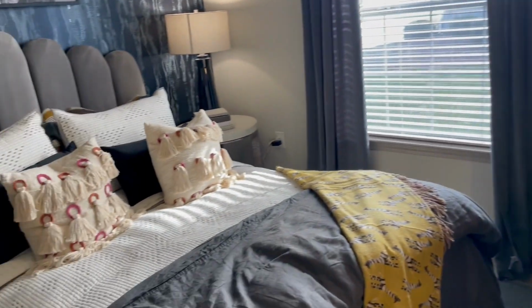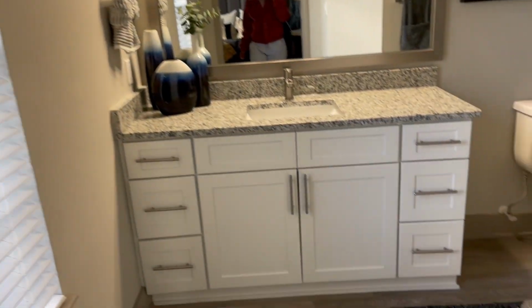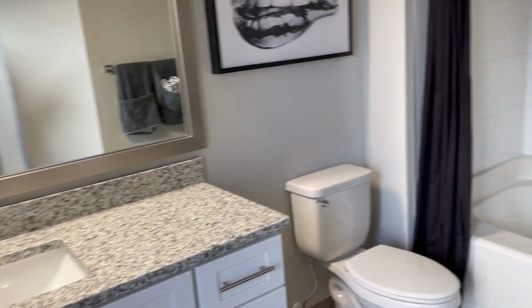So you can paint or put up wallpaper. We just ask that you remove it when you move out. Otherwise, we can bring somebody in and charge it to your deposit. Okay. Oh, this is nice.